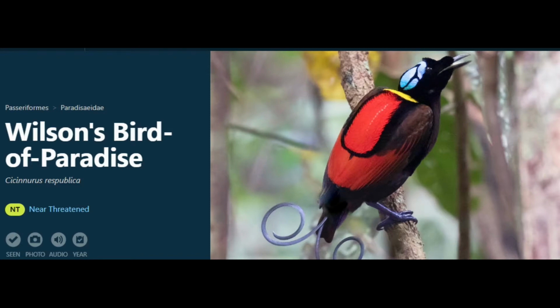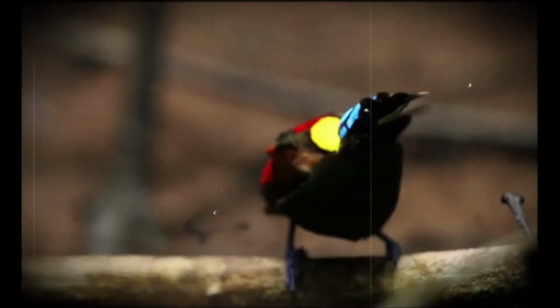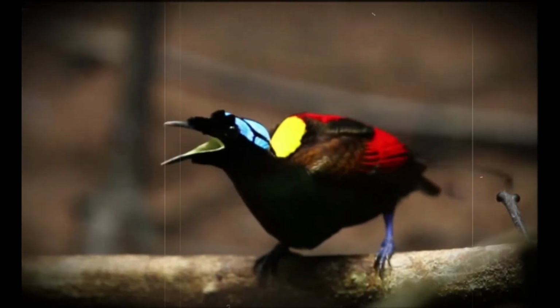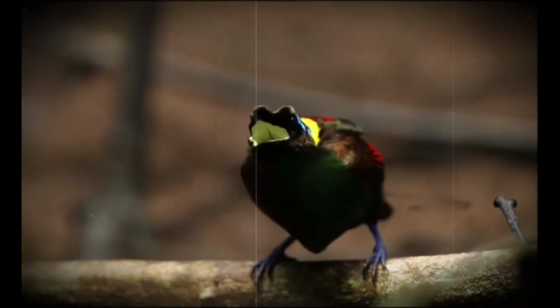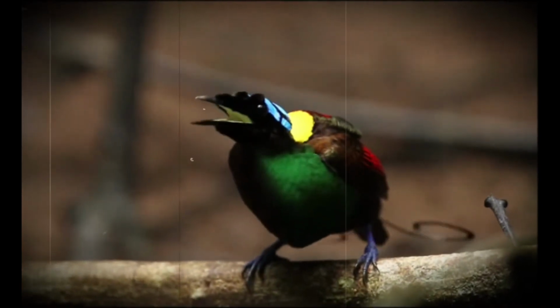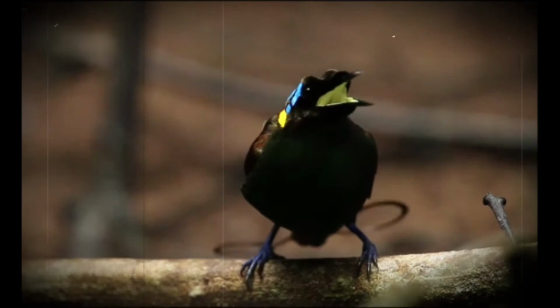25 Wilson's bird of paradise facts. What you need to know. You probably won't see a more fancy-looking bird than Wilson's bird of paradise. Not only is it known for its bright colors and elaborate tail feathers, but its complex mating behavior will make you smile and shake your head at the same time.